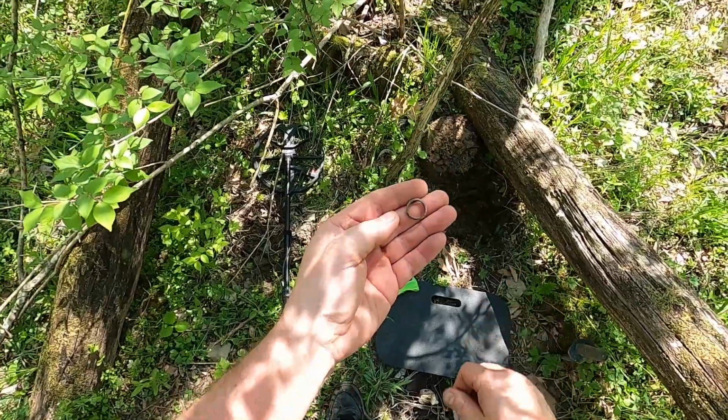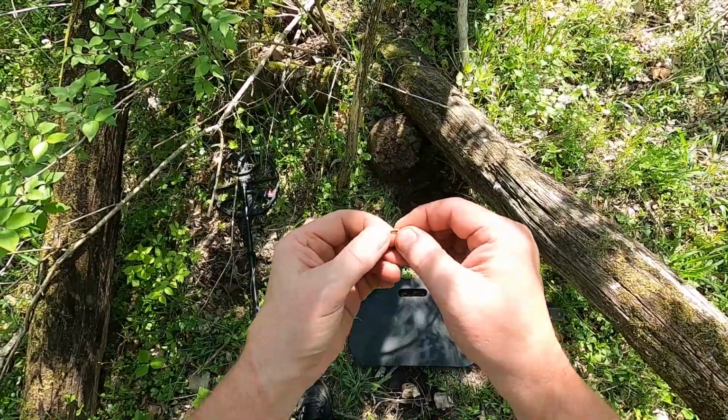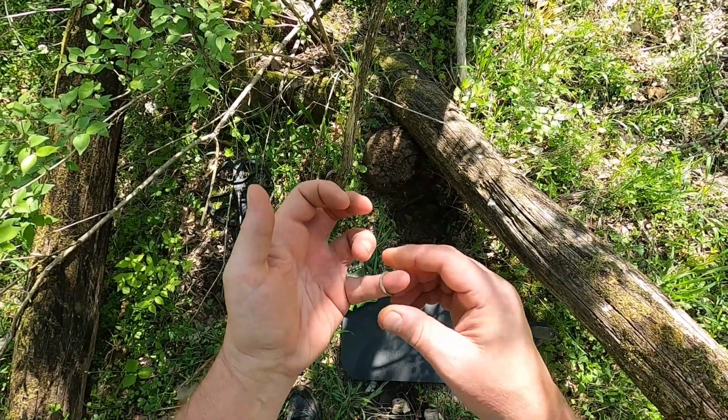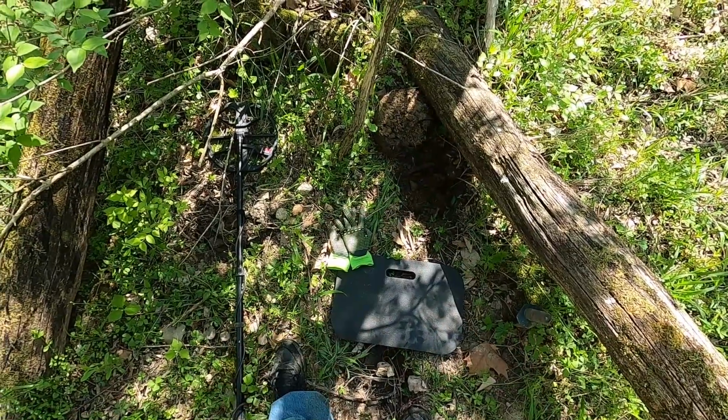Alrighty, our first target was mid to high 20s, and we've got the little copper ring here. I don't see anything on it, it's just a plain ring. Pretty small. Not sure if it had been a lady's ring or what, but that's our first target. We're going to keep hunting.